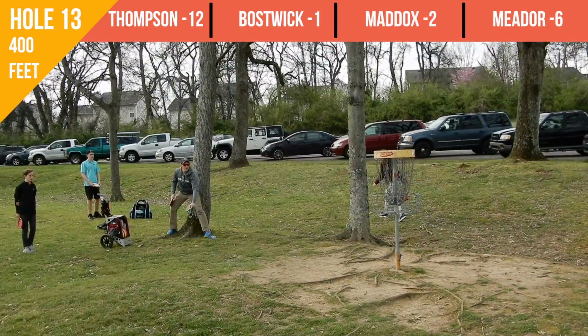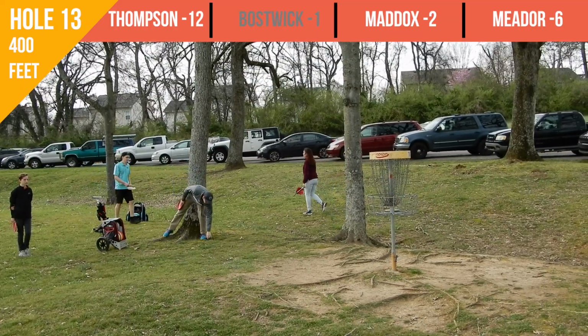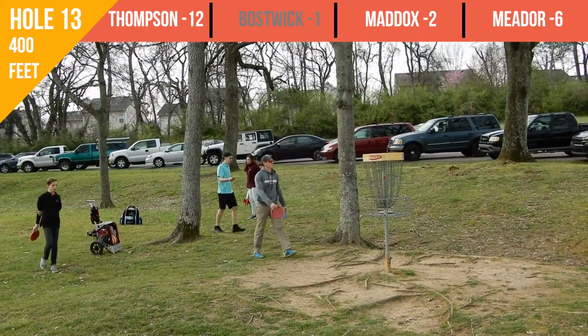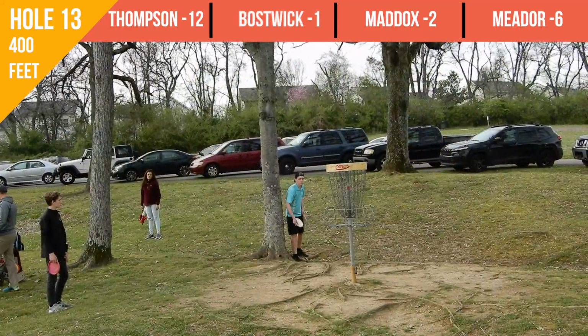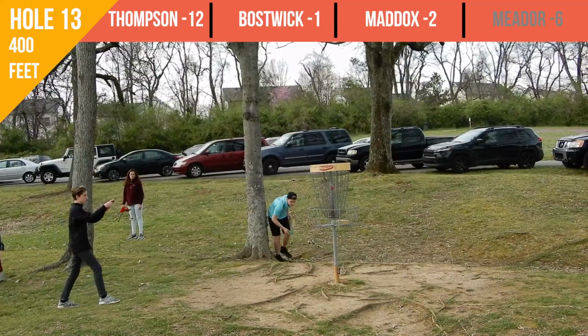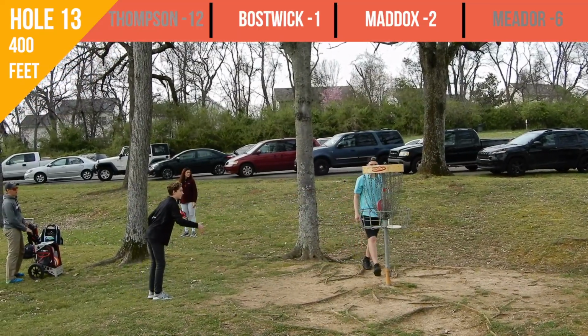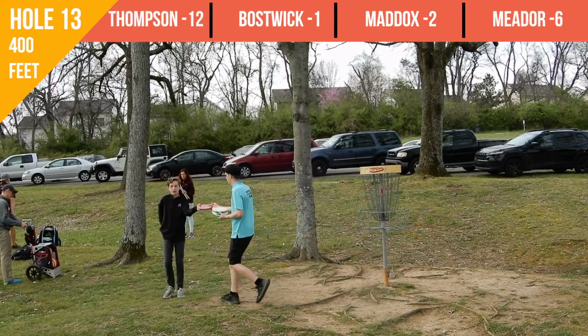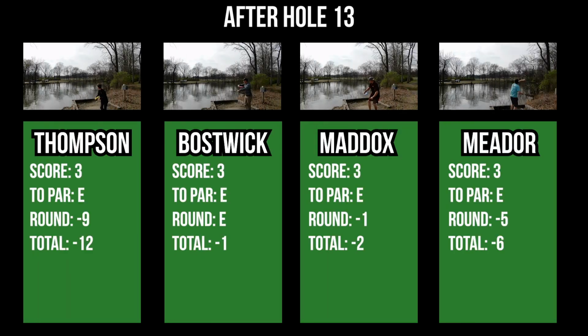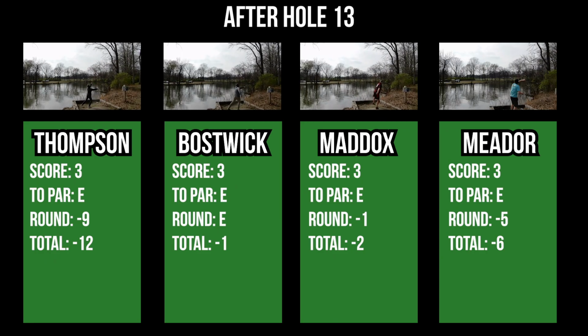Matt and Brandon are going to be about 18 feet away to clean up their pars. Austin, a little bit closer. He's going to get his behind the chains, as will I, and we'll have another card of all pars. So holes 12 and 13 playing even for everyone.